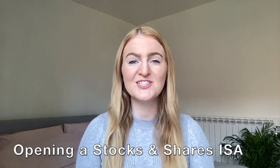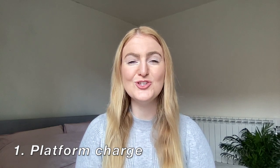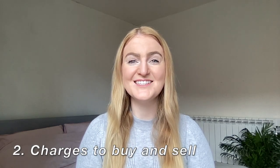You can open a stocks and shares ISA with a number of different banks and a number of different investment platforms. When you are looking at the options available, here are some things to look out for. Number 1 is platform charge. Any platform that you choose will charge you a fee to use their platform. Number 2 is charges to buy and sell. So whether you are buying shares or funds, there will often be charges to make these trades.